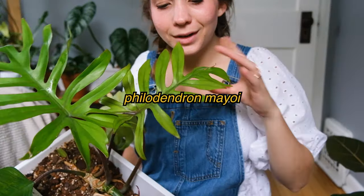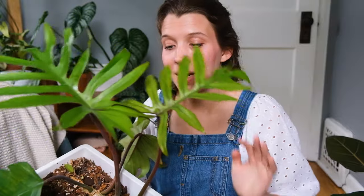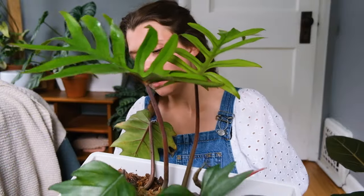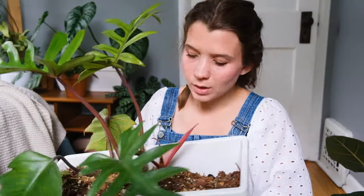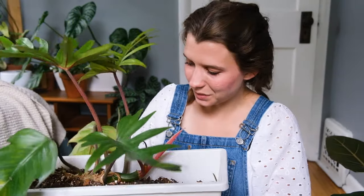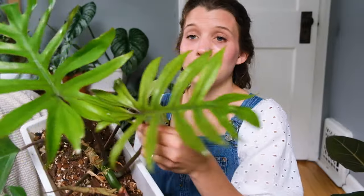All right, the next plant, I have to go get it. This next plant is a philodendron mayoi. At least it was labeled as a philodendron mayoi, so I'm just kind of going with it. And also when I purchased this plant, it was already growing as a crawler. So I've just continued growing it as a crawler, even though I don't think people typically grow mayois as a crawler. But I think that this is a really fun plant.